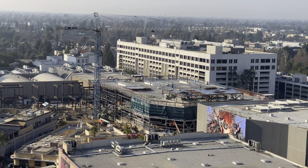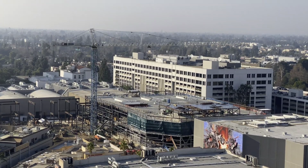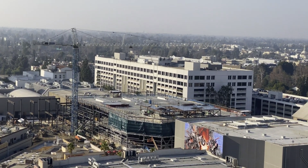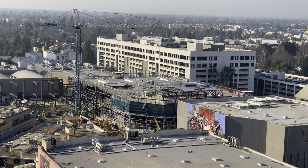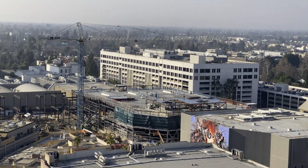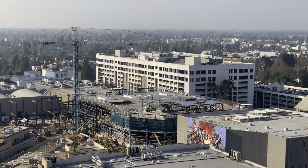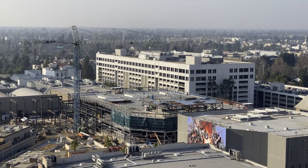You can see a lot of people walking on it, working to install things, whether that be electrical systems or air conditioning. Probably won't happen for a little while longer. You can see a lot of progress is happening on that roof as well.